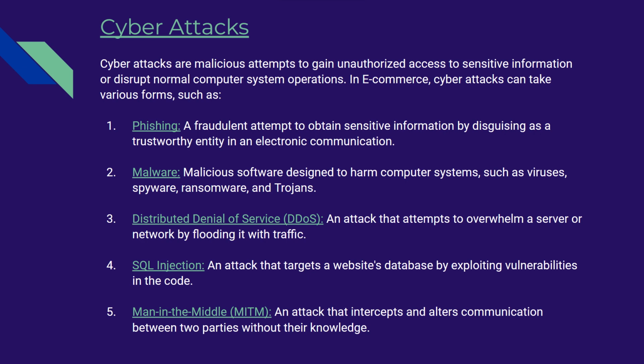Cyber attacks are malicious attempts to gain unauthorized access to sensitive information or disrupt normal computer system operations. In e-commerce, cyber attacks can take various forms, such as phishing, a fraudulent attempt to obtain sensitive information by disguising as a trustworthy entity in an electronic communication. Malware, malicious software designed to harm computer systems, such as viruses, spyware, ransomware, and Trojans.